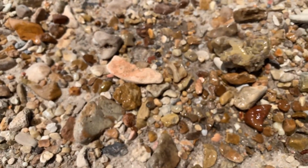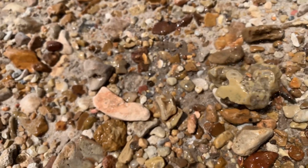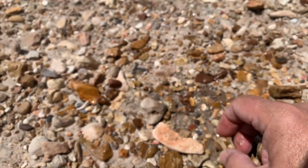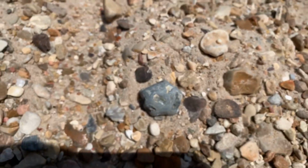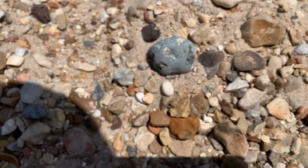Look at this thing here. Loaded with stuff. Loaded with rocks. All right, so we got two of them out of that mess. That's cool. Yeah, I like those. Nice. All right, got two things. I was too far away. I couldn't go back and get my bucket out.